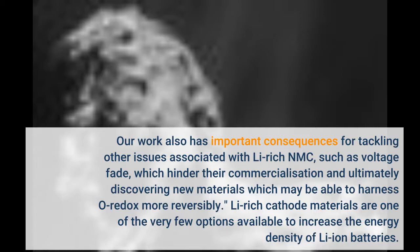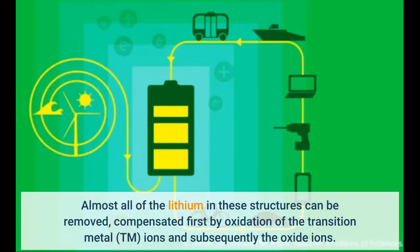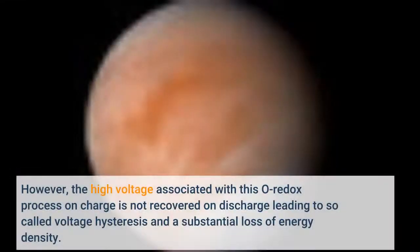Li-rich cathode materials are one of the very promising candidates. Almost all of the lithium in these structures can be removed, compensated first by oxidation of the transition metal ions and subsequently the oxide ions. However, the high voltage associated with this O-redox process on charge is not recovered on discharge, leading to so-called voltage hysteresis and a substantial loss of energy density.